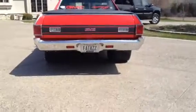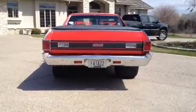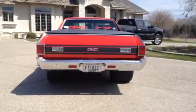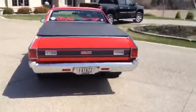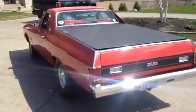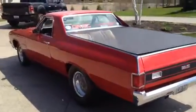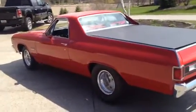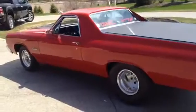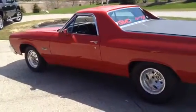Great big sticky Mickey tires underneath the rear. You can see 3-inch pipes that go through drag mufflers. Got a tonneau cover on it that's clean, neat, orderly, not the usual snap-on style. Built that in the garage myself, but it was a kit, obviously.